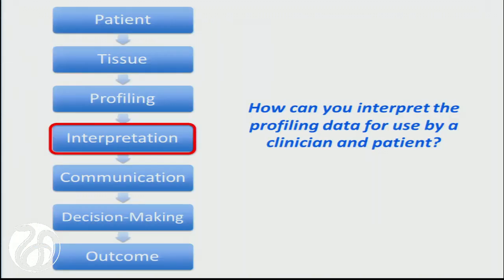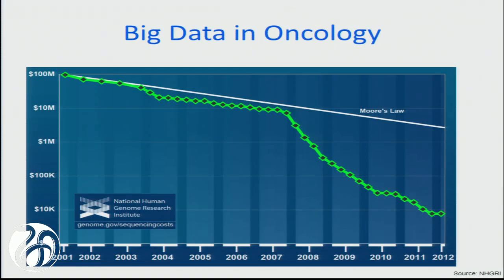And so this brings up the next issue in the chain, which is interpreting the data. At this point, it's not hard to generate the data. The interpretation of the data, however, is much more challenging, and this can be illustrated. This is a slide that's going to be very familiar to many people, which is the comparison of the cost of sequencing data generation to Moore's law, which I'm sure many of you have seen.